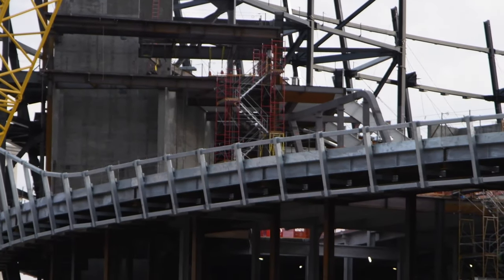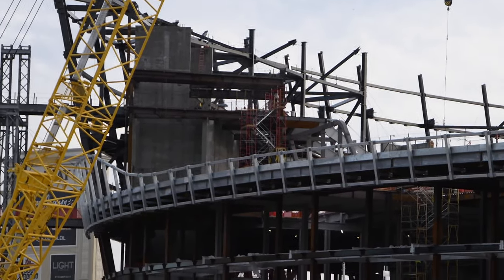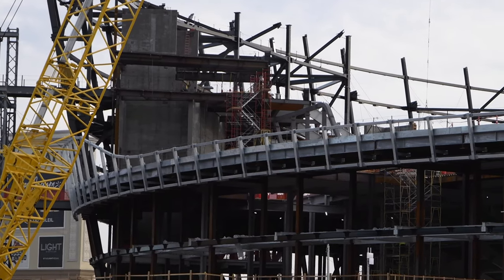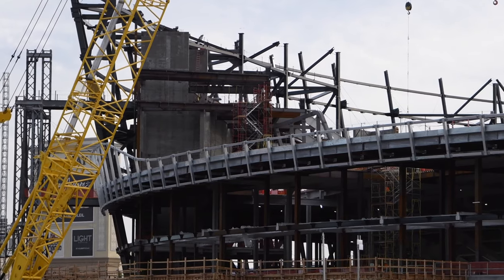And as you can see, the stadium is getting really, really close to having the outside complete, and then they'll start working on the inside a little more. So it's looking beautiful. Look forward to the finish.